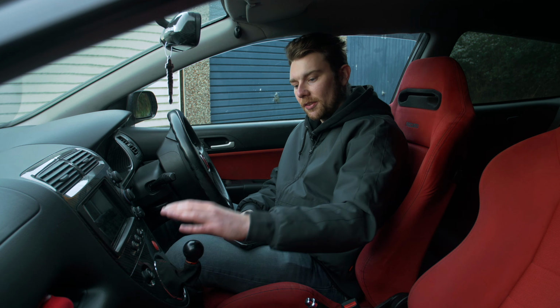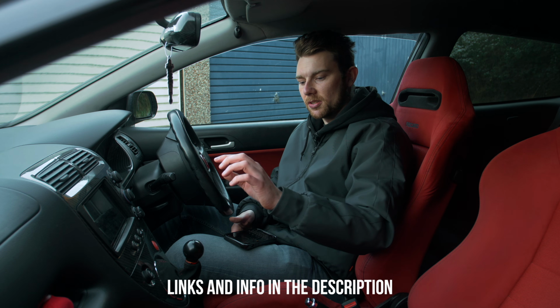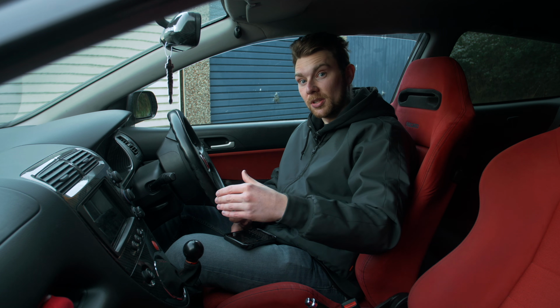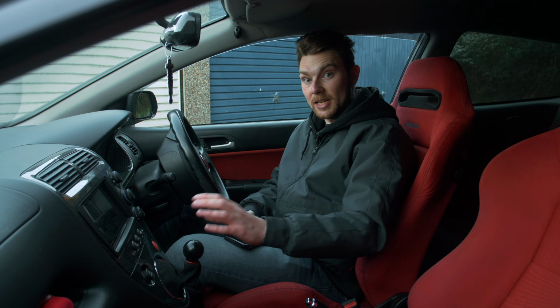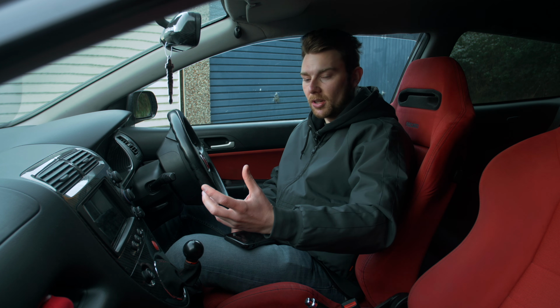That being said though, almost all gear knobs apart from this one, and there are a couple of others, will be solid metal, and obviously in the summer they'll get really hot, and in the winter they'll get really cold. I've got a Delrin based one here, so I don't suffer from those problems, but the standard OEM gear knob is metal, so I thought it was worth mentioning. It is amazing actually because it is weighted, does feel nice to throw through gears.